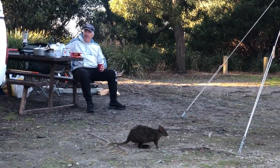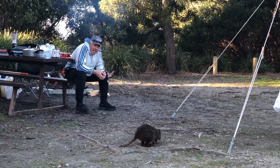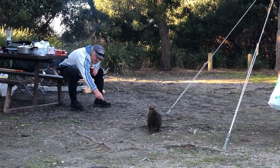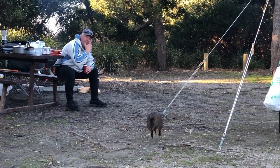We've had the blue wrens, and now we've got another friend to camp. Very friendly. I'm just wondering how many possums and wallabies we're going to see tonight, or potoroos. We've called this one Betty. She's been hanging around camp the whole time.